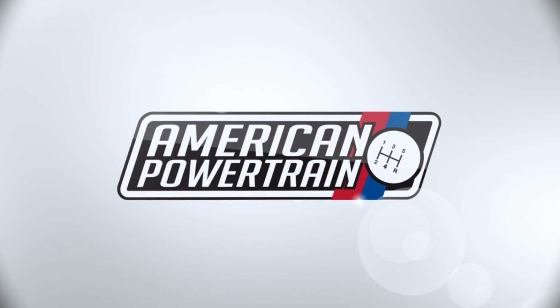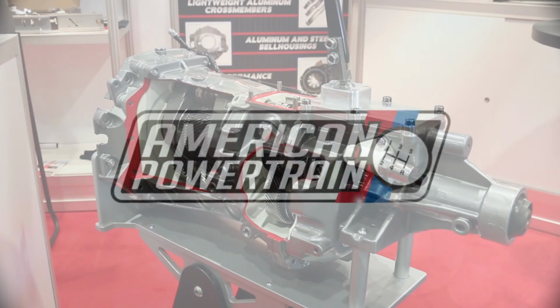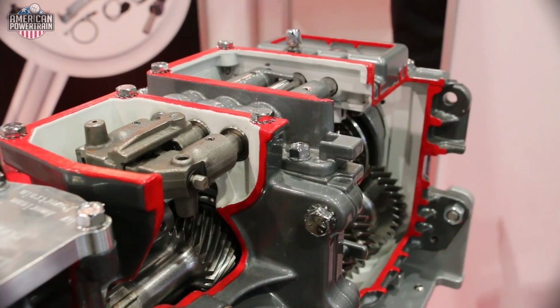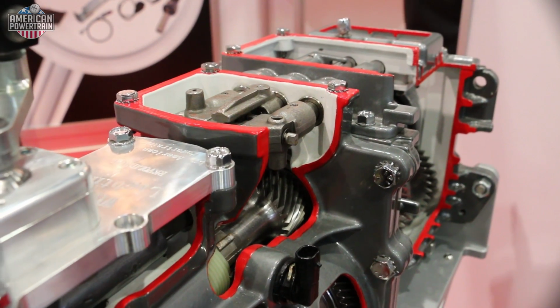The White Lightning shifter, this is the baddest shifter on the planet. You guys came out with this a couple years ago and you've got more and more applications for it, but this really takes care of some of the shortcomings of the factory shift mechanism so that you can do that spirited driving, shall we say. Yeah, we really sell a lot of these White Lightnings.